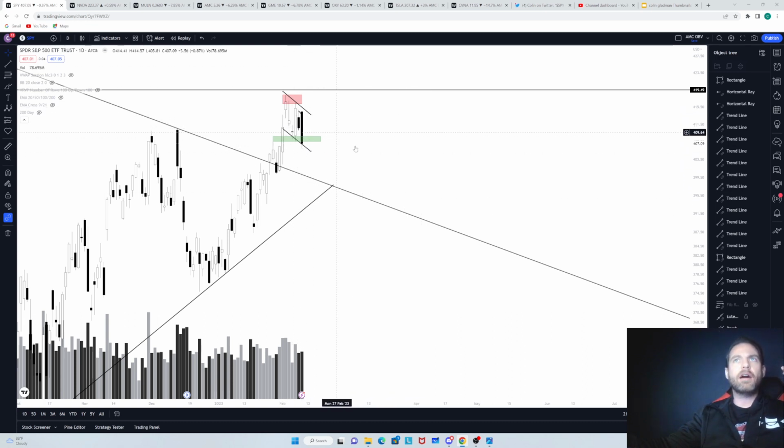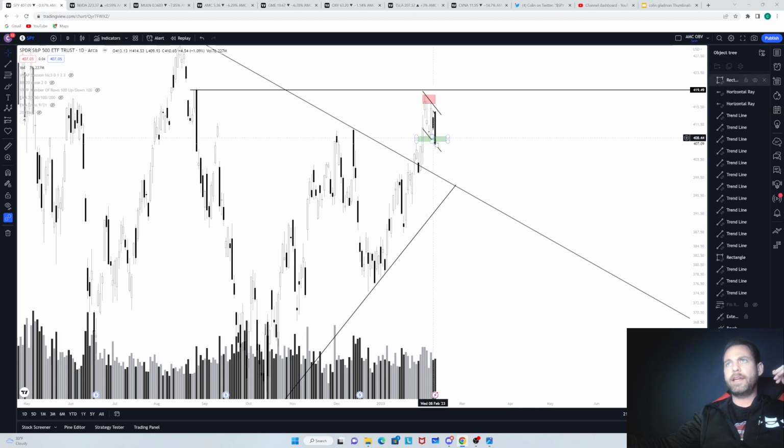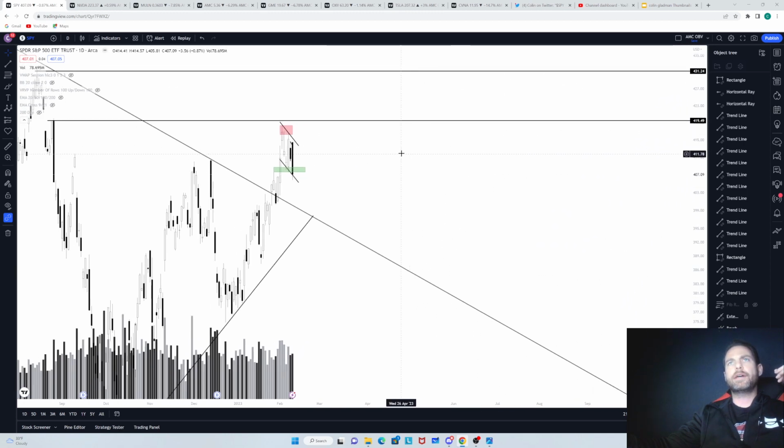Like I said, right now, really want to watch this 406, 408 level. If it continues to act as resistance, that's not going to be good. Then we'd probably just continue to slowly drop until CPI, and then that would determine whether we can push back up or whether we're going to start another leg down at that point in time. Okay, so overall, that's just my thesis on SPY. Tomorrow, I expect another red day overall. Probably back down to the 400 range, somewhere in there, 400, 402.